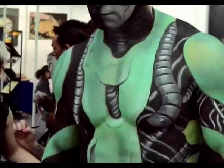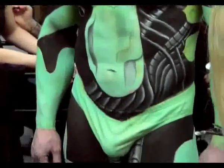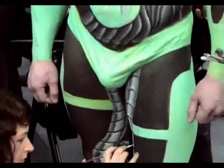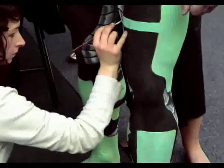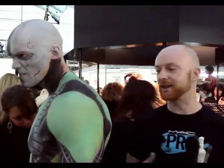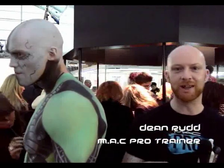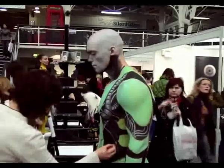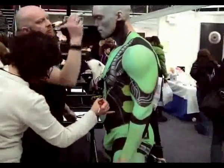Exclusive MAC designed robots. I wanted something that was very, very different to what we've done in the past. Sci-fi really isn't tackled that much in body art, so it was a real challenge for me to get on it and come up with something that was kind of unique and quirky and yet still good enough to showcase all the great products that we have at MAC.